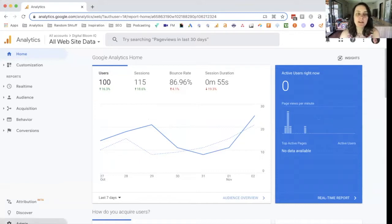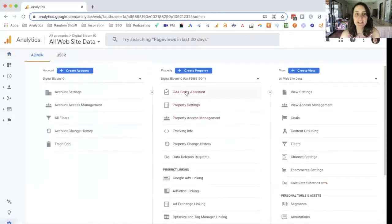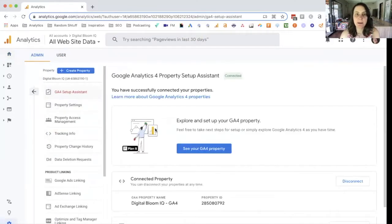But if you don't have Google Analytics 4 set up yet, what you can do is go to the admin area and you're going to see the setting that says GA4 setup. I already have mine set up here, but basically you have the opportunity to easily connect your GA4 account. It's literally two to three clicks and then you're done. Google has made it really easy for us to set that up.